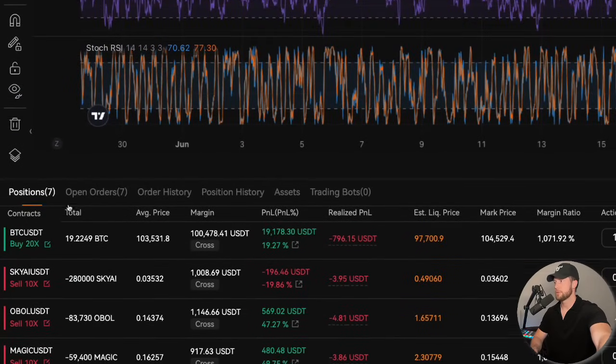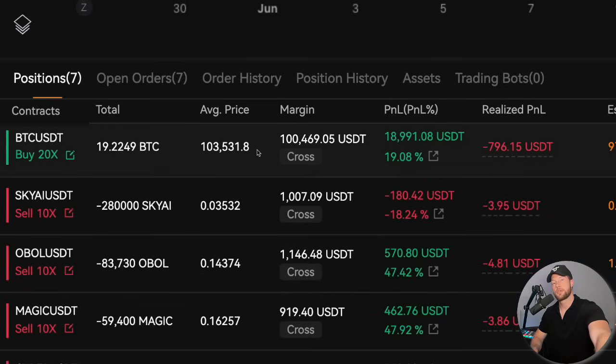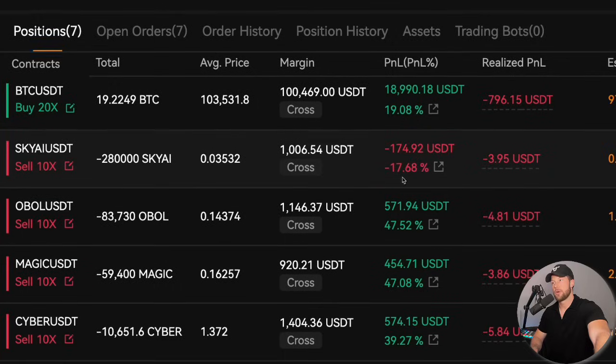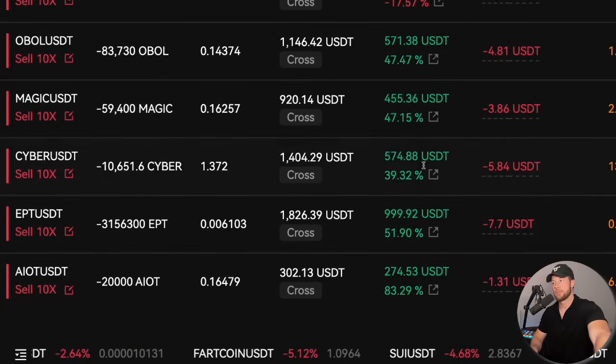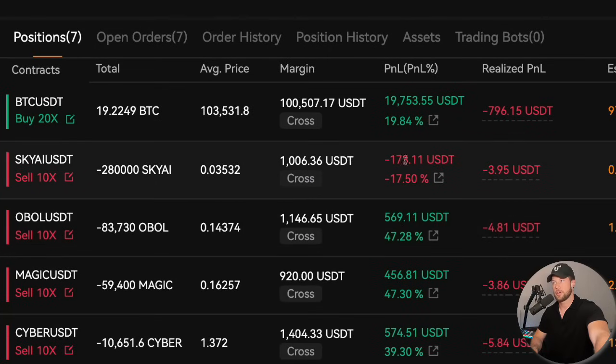I'm in a few live trades right now just to give you guys examples. One of them is actually a long on Bitcoin. The entry price for this trade was $103,531. The floating profit and loss is $18,000 in profit. And then I'm in a few other trades as well. As you guys can see, the majority of them are in profit, anywhere from $200, $1,000, $500, $400, $500. And only one of these trades is down $173.